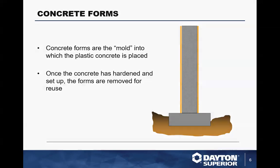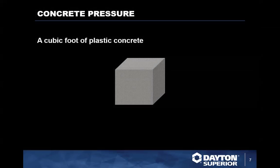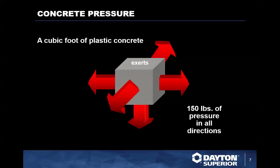So we always talk about concrete form pressure, about 150 pounds per cubic foot. So that means a 12 by 12 by 12 inch cubic foot of concrete will actually weigh 150 pounds. And that cubic foot of concrete will exert pressure in both lateral and downward motion.